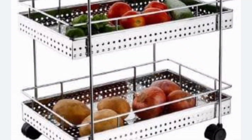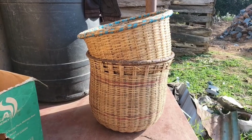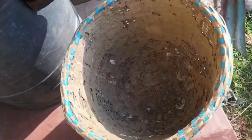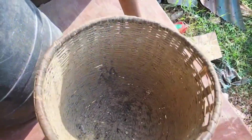So next is these items that people use to keep farm produce. Here in the village, this is what we use. These ones are made from reeds. We make them from reeds, and then we smear cow dung inside, and then we use it to carry our farm produce.